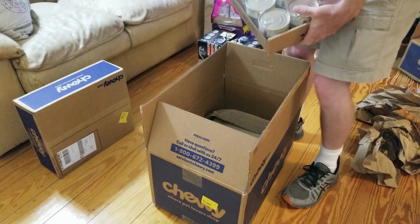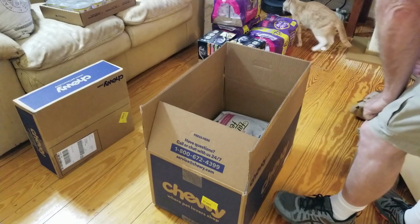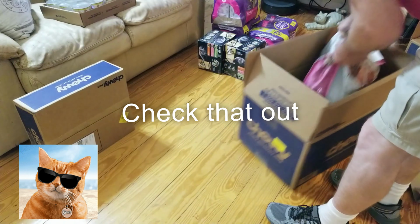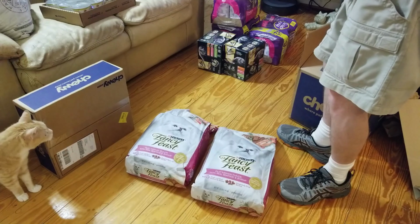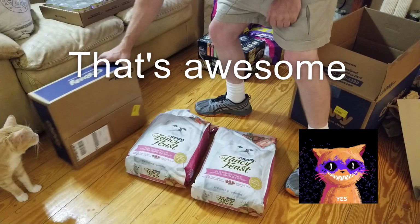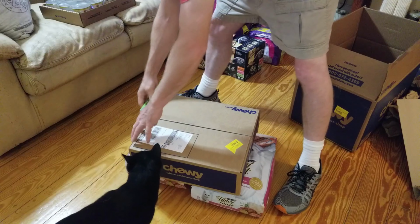Alright, this James loves this stuff. He needs it for his medicine. That's awesome. Oh, check that out. Two big old bags. A Fancy Feast. Woohoo! That's awesome. But wait, there's more. There's a lot of boxes in this order.